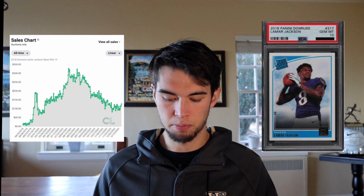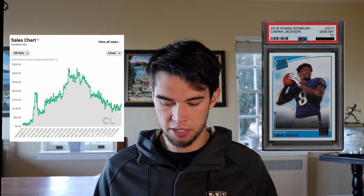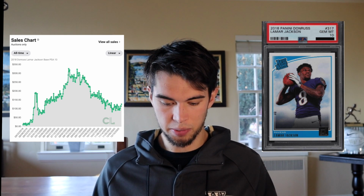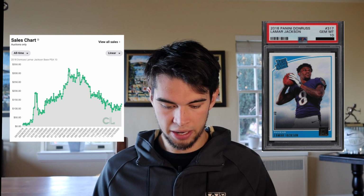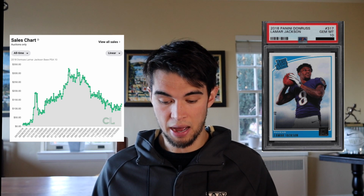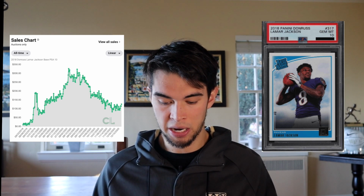So looking at Lamar Jackson first, I'm actually surprised that this Donruss in particular hasn't moved up very much at all. And it says 12.19, so only 3 days ago. If you see, there was a sharp dip. This was all the way up at $322, and now it's down to, wow, it was below 100 at one point. So I think you're really catching the bottom right now.